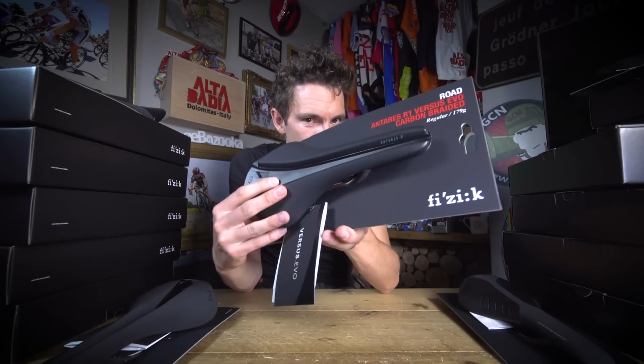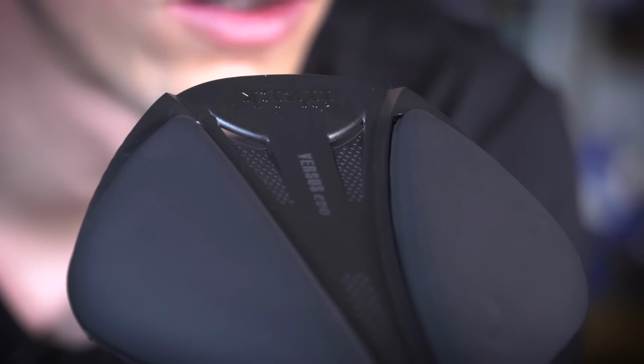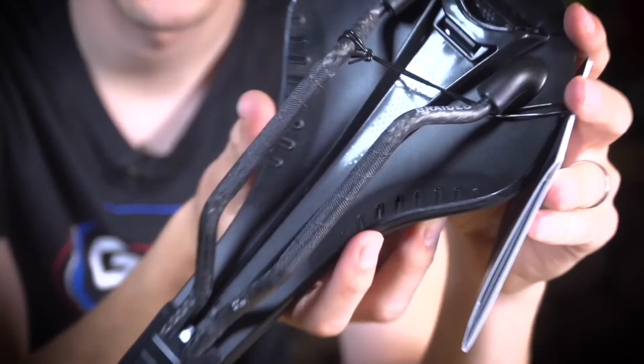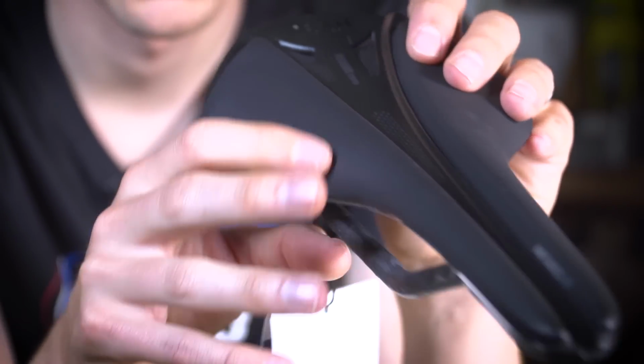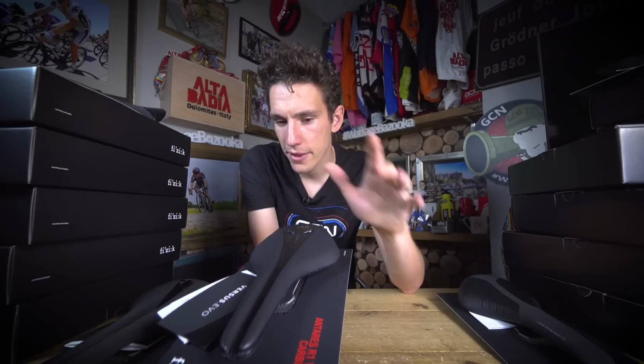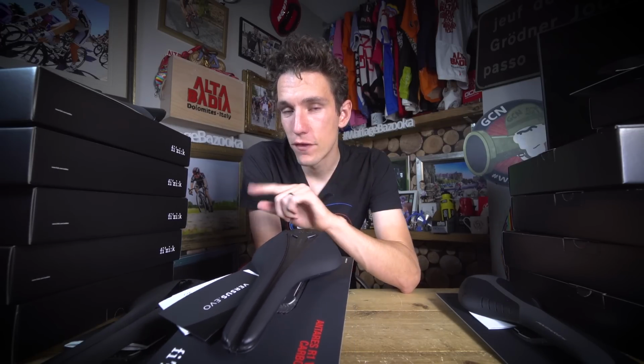This one is the Versys Evo, and you can see that there is quite a significant gap between the two areas of padding there. Despite the look though, the shell is one piece of carbon reinforced nylon, but the cover has actually been changed slightly for this year. So Physique are calling it their Comfort Core technology. And the idea is that the padding and the fabric cover are no longer glued together. So they've changed the way it's constructed, and they say that increases the elasticity of the cover, and that further improves comfort.